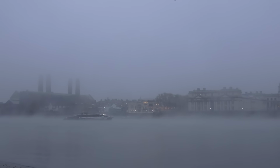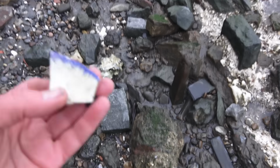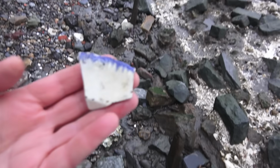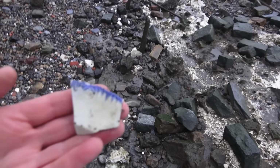Now just down here there's a nice piece of, well, what I call pearlware or featherware, and I love collecting this to make my pottery fish, so I'll see if I can incorporate this into one of my fish.